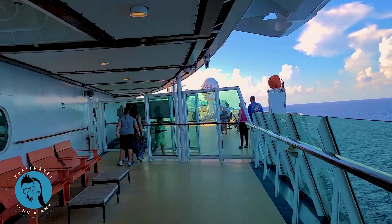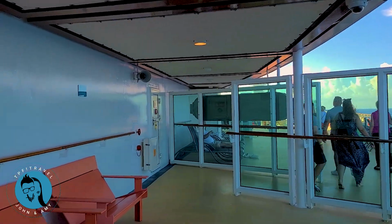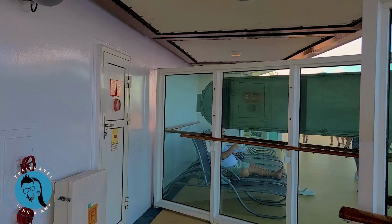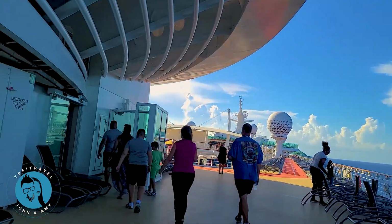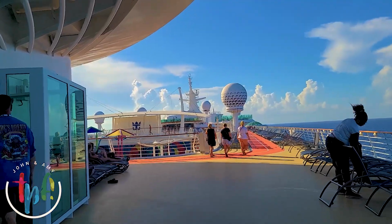Oh, here's your jogging track out here. Here it is. I knew it was here somewhere. And like I said, I haven't used it, but maybe you will. Maybe you're a disciplined person that will jog even when you're on vacation. Here it is, the jogging track.